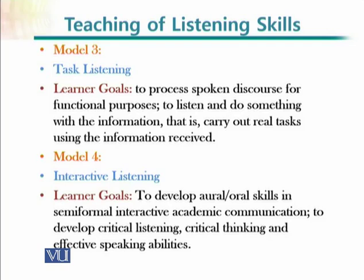Model 4 is more interactive and is based on the use of language. In this model, the goals are to develop oral skills in semi-formal interactive academic communication, to develop critical listening, where students listen to and evaluate the material at the same time, and then develop critical thinking and effective speaking abilities. Because when they evaluate or analyze what they listen to, they would have to respond to that. And in this way, they would be encouraged to speak according to their thinking.